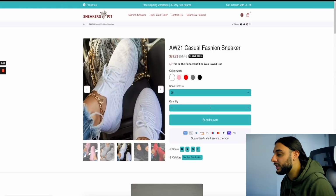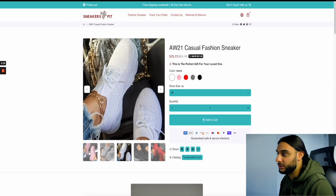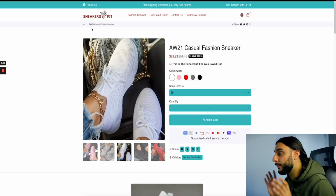Now, I want to quickly update you on the changes that we've made to the website. So this is a bit obvious. We've gone all in with the fashion sneakers. So you can see we've actually done a small rebrand and we've called it Sneaker Pit, and you can see it's called sneakerpit.com. So we've actually gone for a total rebrand and we've made it now a one product store. So there's no longer any other products on here but the fashion sneakers. So we've had around about 3 to 4 orders, I think, with this one product.